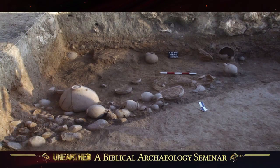But this is what we find when we start excavating this destruction. Yesterday we talked about Lachish and how the destruction seals everything, gives you that snapshot in time. What we have right now at Gath is unbelievable. You could close your eyes and start digging, and this is what you would find.